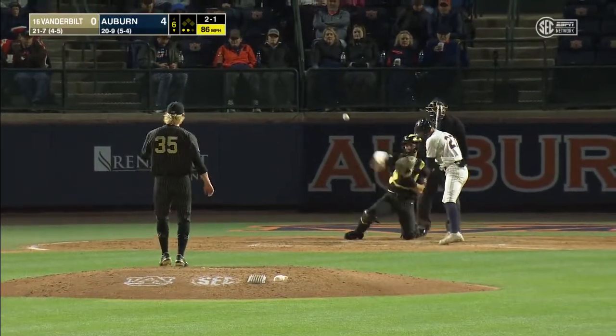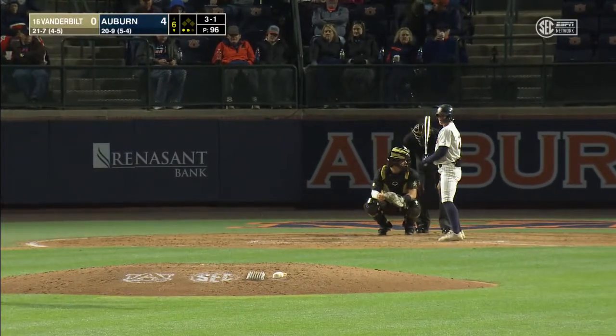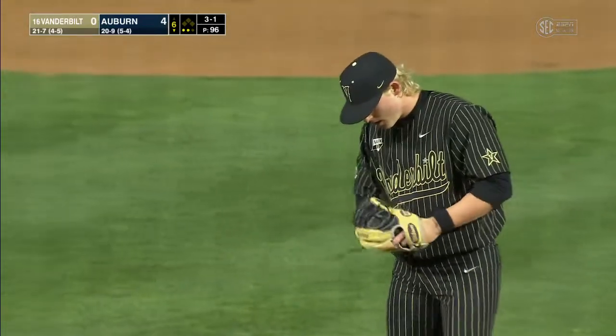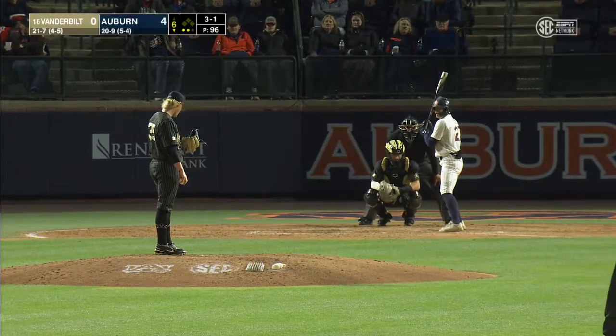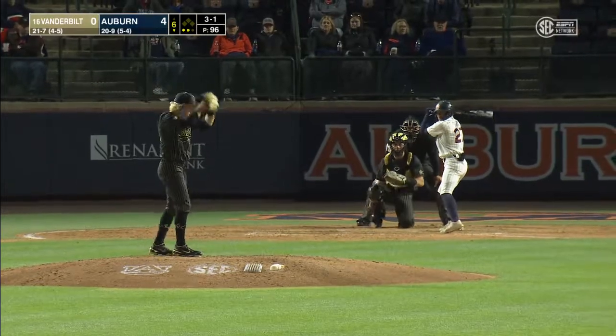2-1 pitch outside. Well, and here's the thing. It's been efficient, but it's got to be tough as a hitter to adjust, because you're right. But here, this is the longest break he's taken. Falling behind 3-1, he finally steps off the mound, and that's the longest break he's taken in at least 3 innings. Yeah, but your defense loves you. Yeah, because they're on their feet. They're ready to go.